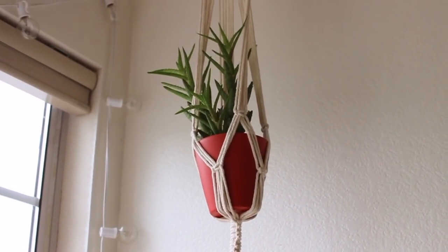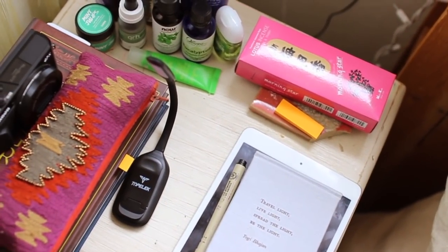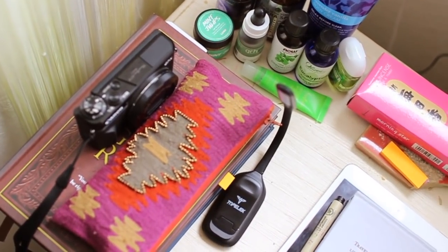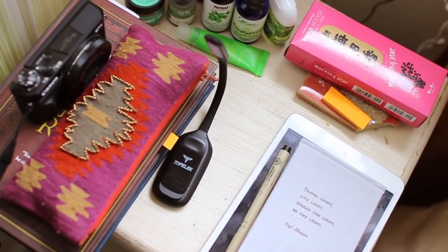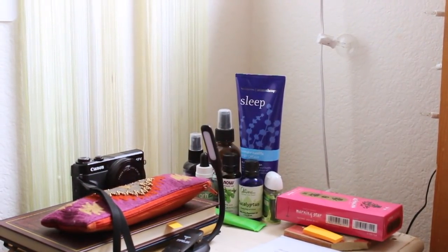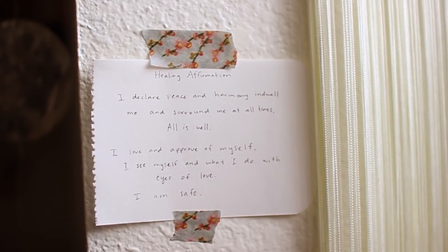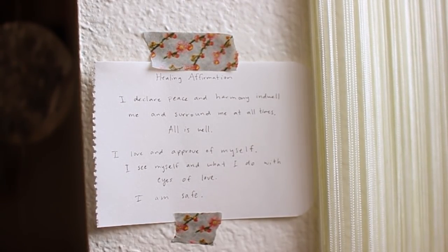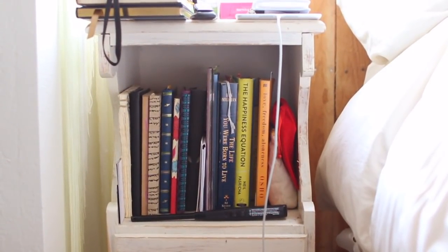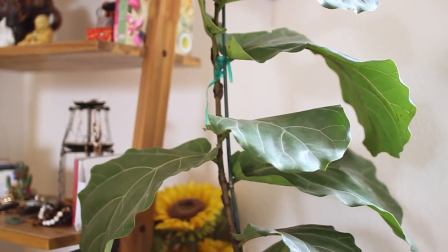And then right next to my bed, I obviously have my little nightstand where I just keep my little notebook, my iPad, reading light, just things that I use before bed, my essential oils, my books, stuff like that. On the wall right next to my bed, I also have this little written out affirmation that I like to read when I wake up and before I go to bed. The little nightstand shelf that I have is actually from the Melrose Trading Post as well, and then I just keep my books and old journals in there.